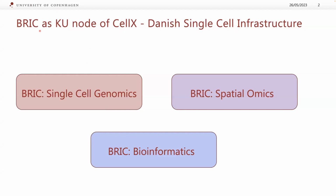Yeah, so Brick is a key node of CellX, and our intention is to bring several platforms that we already have at Brick together. I put only 3 of those here, but you will see in the very end there will be more. Together as a kind of central coordinated service. So we used to have this core, so single cell genomics was the original core that we started, like I think 2016 or 2017, and then bioinformatics was all started even earlier.